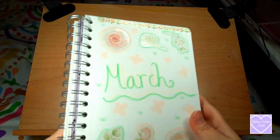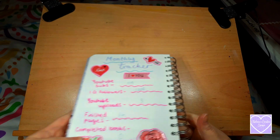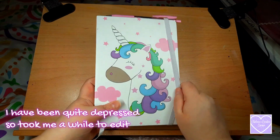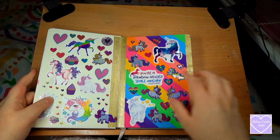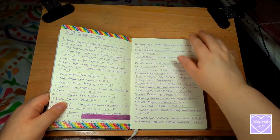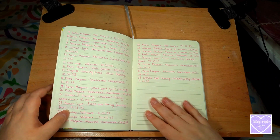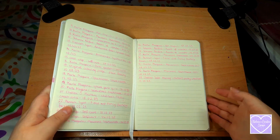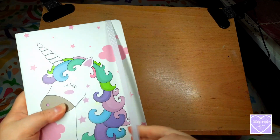So I am filming this quite late into March. Actually, I think it's the 11th of March. So that's that journal. And then I just have this journal right here, which was inspired by Kathy from Spicy Cat Colours. She has a notebook where she writes down a list of all of her completed pages. I've done it slightly different here. But yeah, I'm on 33 pages so far in 2023. And sometimes when I write the dates down, I keep putting 2022.